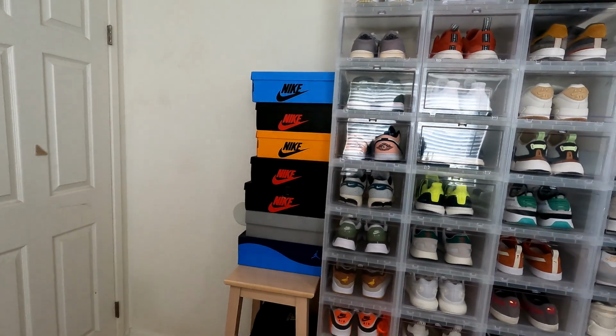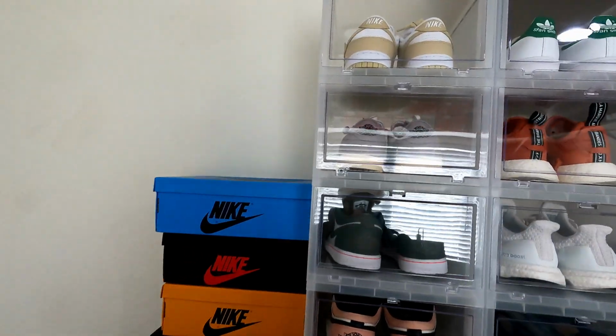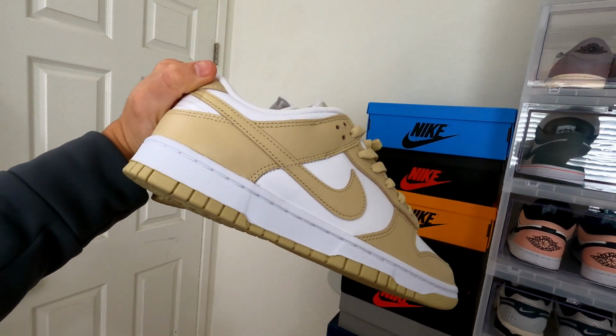Alright, on to the next column. These are pretty much all my Nike sneakers. Nike Dunks in the Team Gold colorway.